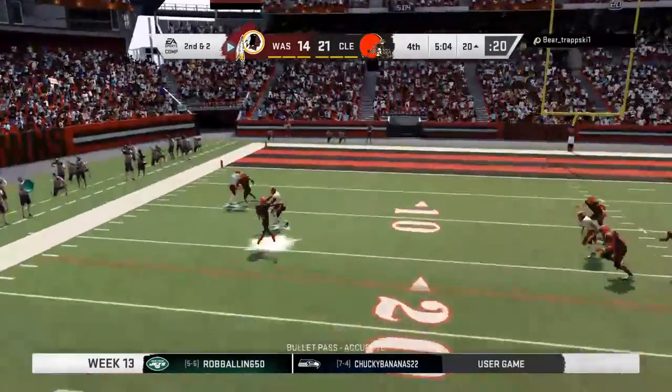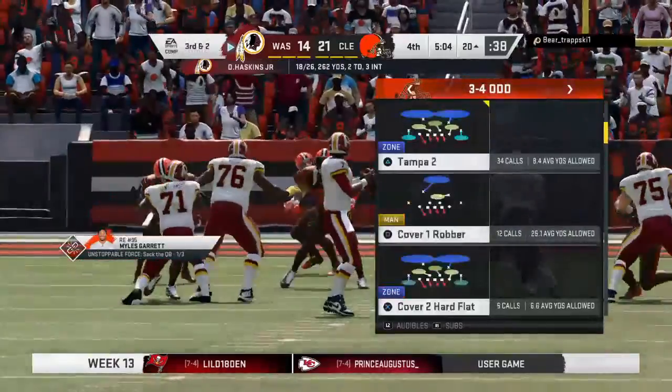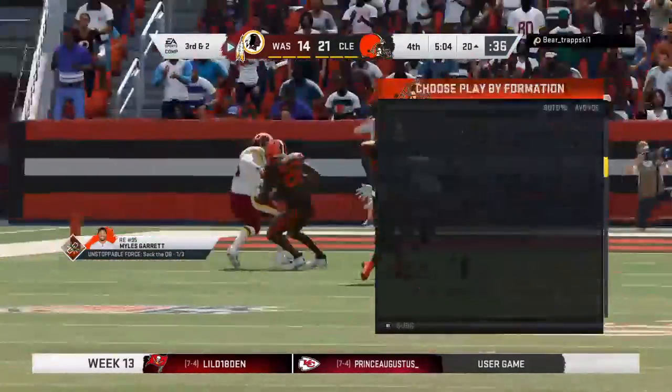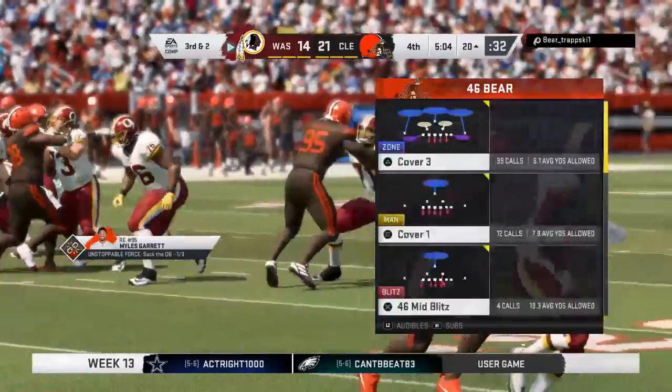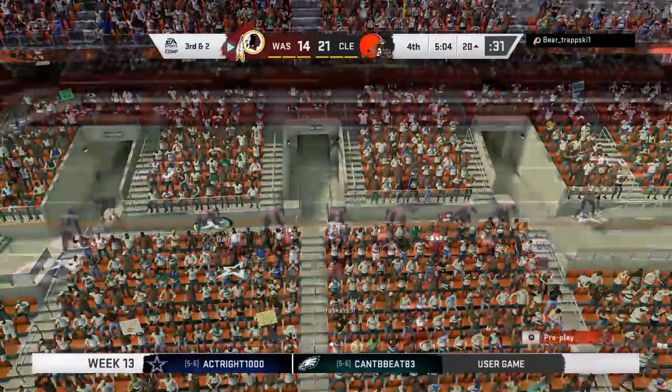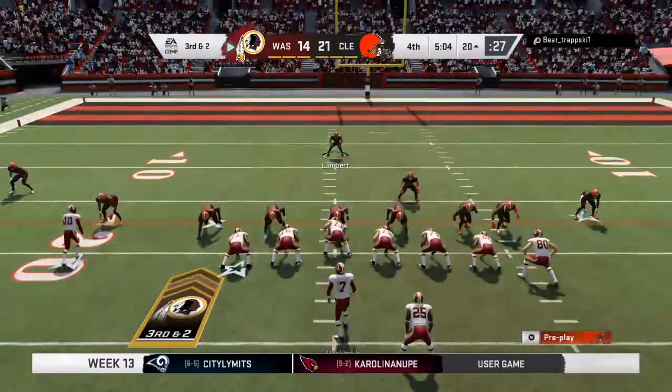To throw again on second down. Haskins. The out route's such a timing route that sometimes the guy throwing the ball just throws it almost blindly, just kind of counts on that timing winning. And in this case, the ball was batted away. They're trying to keep the drive going. This will be play number 8. It's 3rd and 2.